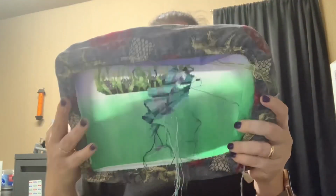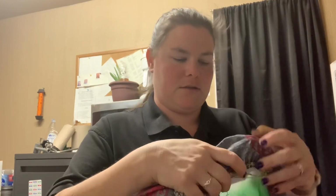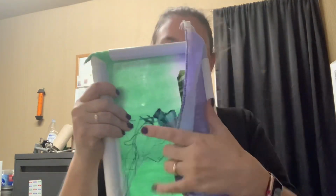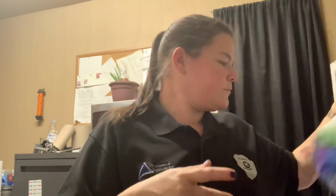This is on a 32 count even weave in Twilight something from Sunny Dyes. But I don't know where the little thingy is. Is it on here? Oh, there it is. Twilight Meadow from Sunny Dyes Fabrics. So it does this purple to green transition. It's really nice. That one's gonna go back in its bag, and we will probably not see it again this year.